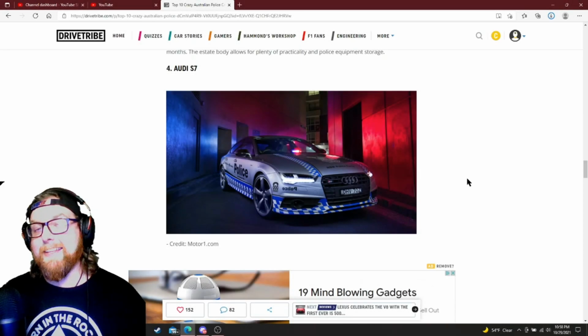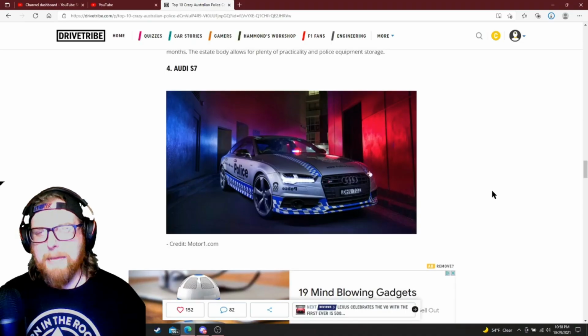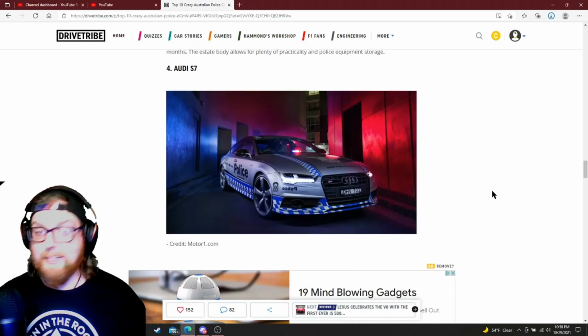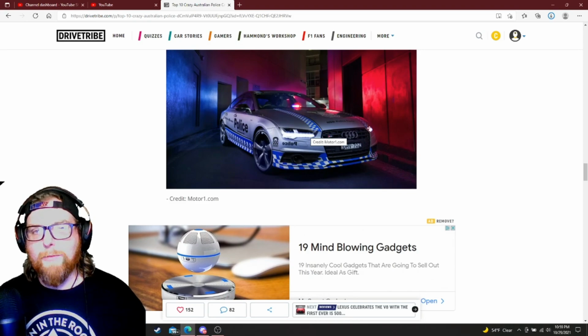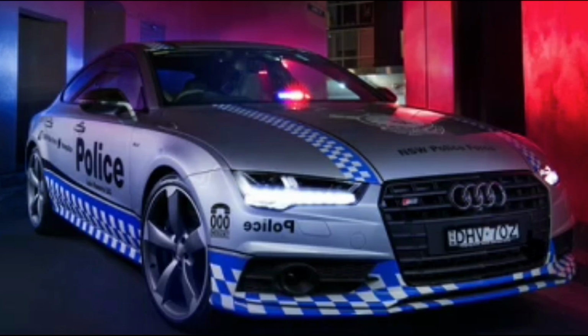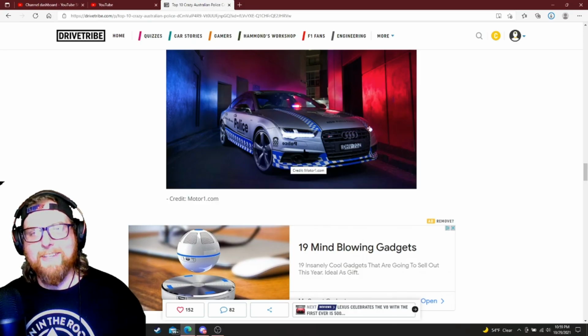S7, now I like these. Not a big Audi fan. I don't have anything against them. I just don't pay much attention to them. But I always have liked the S7 and especially the RS7. So that's a really nice looking vehicle. Look at that checker pattern going all around it. Looks bizarre on the Audi, right? They're usually so clean and muted, but it wears it well. It looks interesting. It would look a little better if it was just the ones on the bottom. The stripes right here a little bit ruin it for me, but it looks decent.